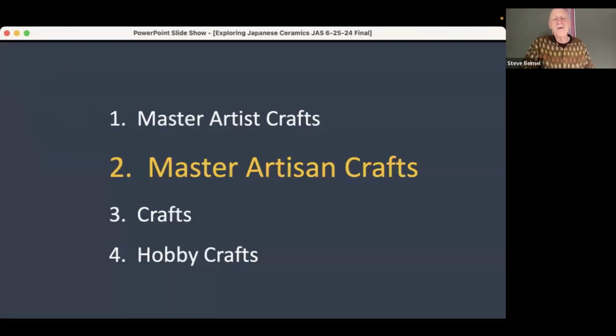So we at JapanCraft21 are focusing on master artisan crafts, even though there will be some master artist crafts in the presentation today. Most of the ceramics you will see today will be by those unknown craftsmen, so to speak, in the ceramics world.